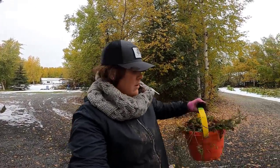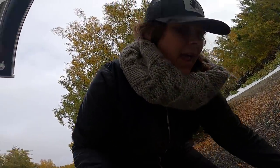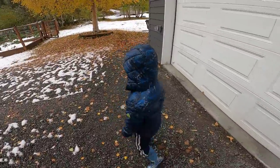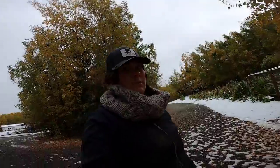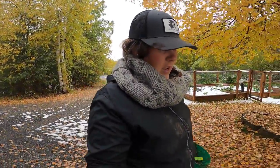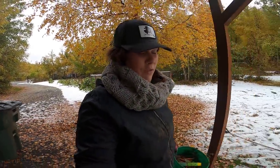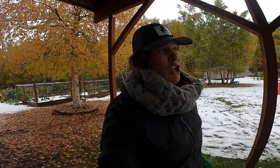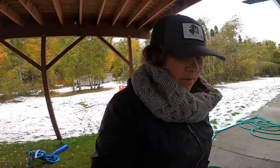So to help Everett warm up his hands, I'm going to take him in the garage and we're going to clean our bucket of carrots. And my hands. And his hands. Mom, this dirt is making me cold. Yes, when you dig down in the dirt, it is very, very cold, covered in snow. Luckily, it hasn't frozen like solid. I think we're gonna be okay. We were able to get this stuff out.